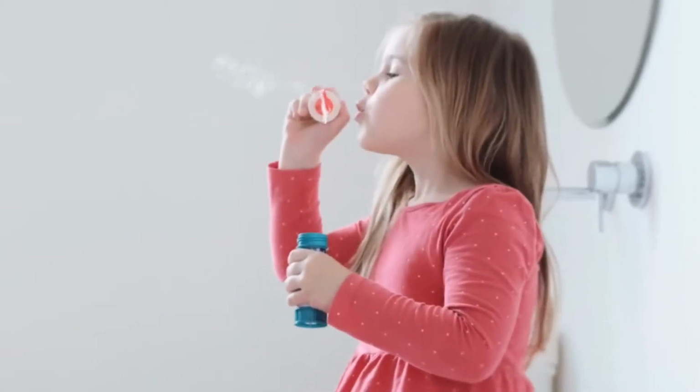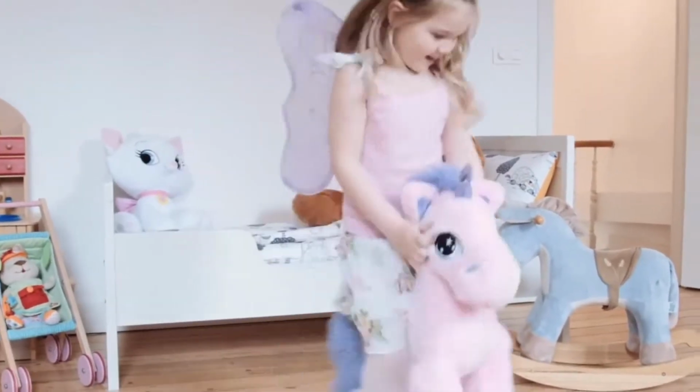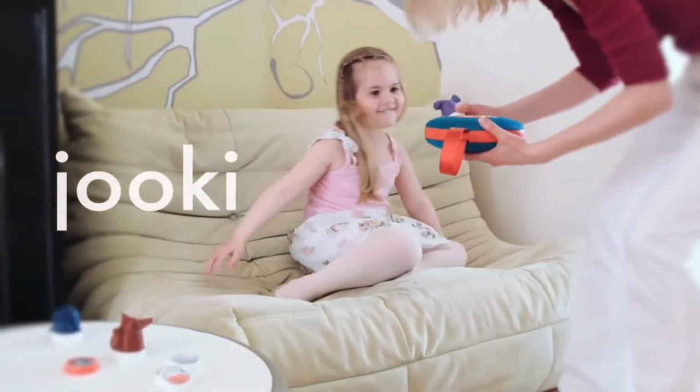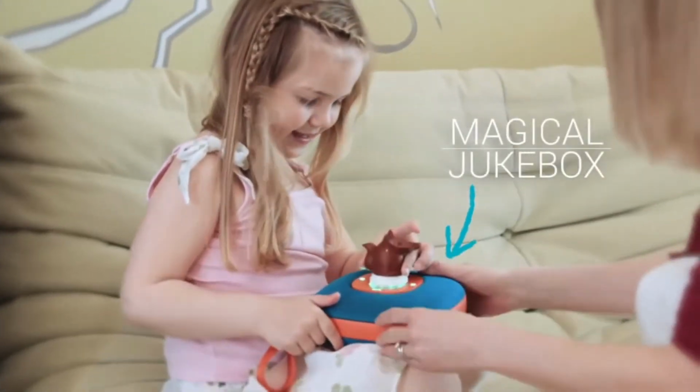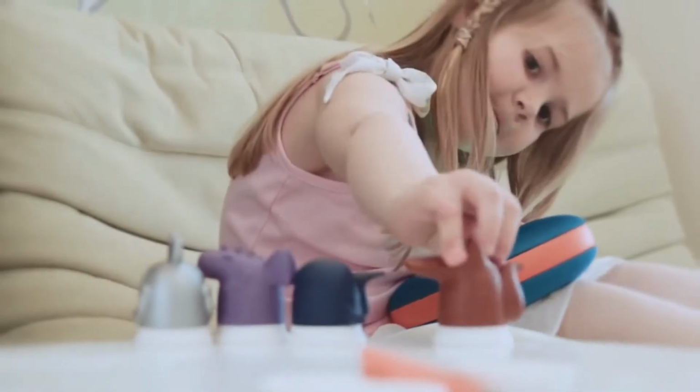This is Eva. She is four. Eva loves fairy tales and music. So her parents got her Juki. It is Eva's magical jukebox. She uses the Juki stars to play the music and stories she wants.